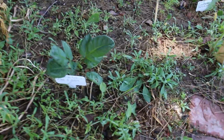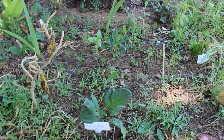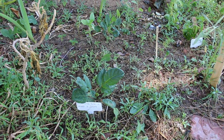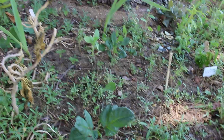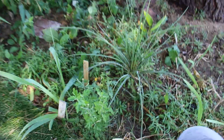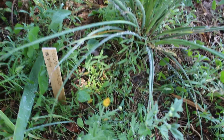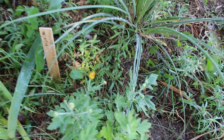The dahlias, these are the Karma dahlias that were in the center garden last year. I dug them up, divided them, shared some with the friends, and they are now back up. So there's one plant right here, one over there, and then another one right there. Another hydrangea. This is called Oregon Pride. Here I have the chrysanthemum getting ready to put on a show. Looks like a bicolor flower. I'll have to keep an eye on what color it's going to be.